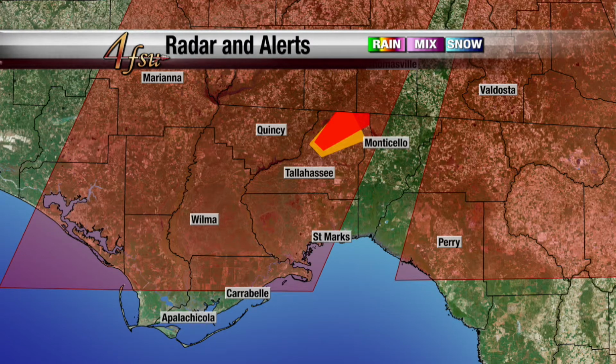Yes, until 8 o'clock. You said till 8 o'clock? 8 o'clock Eastern Daylight Time. That includes now Perry, Valdosta, and now points east, folks. So now the eastern part of our viewing area is under that tornado watch, folks.